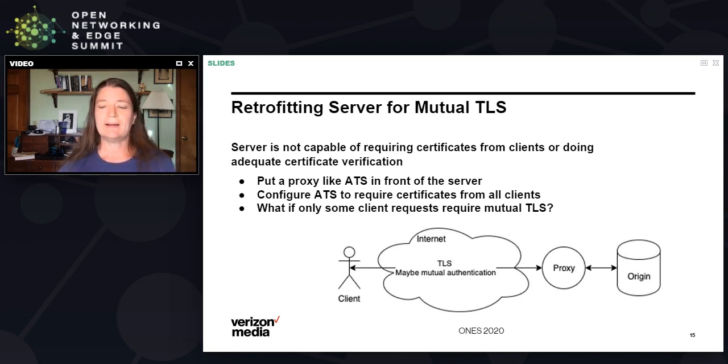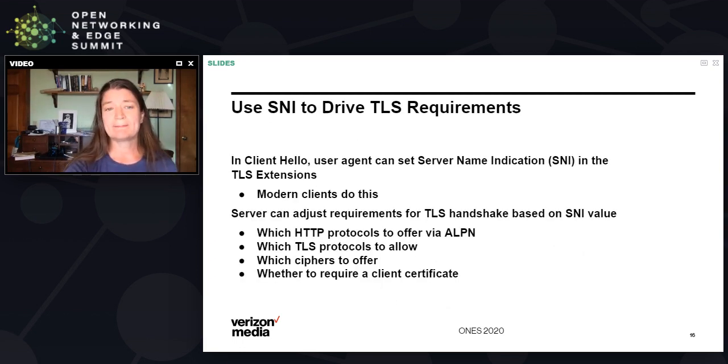Now, it's a little harder in this server scenario because this is at the very beginning of the handshake. All we know at this point is the client's IP address and whatever is in the client hello message. One of the things that is in the client hello message is a server name indication, or an SNI. And that gives a domain name that the client is indicating that it wants to talk to. And all the modern clients do provide this TLS extension. So we can take advantage of that.